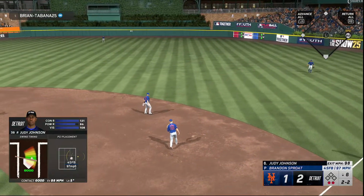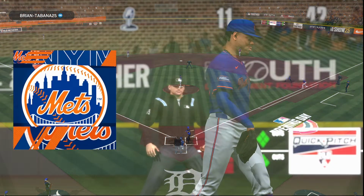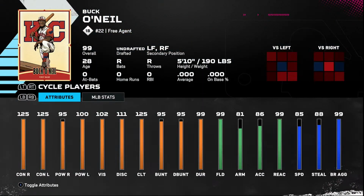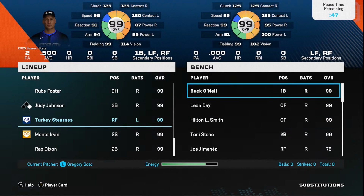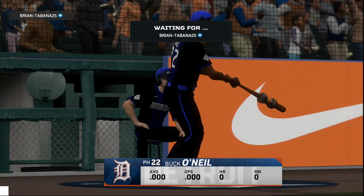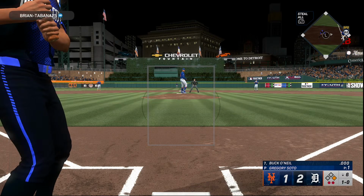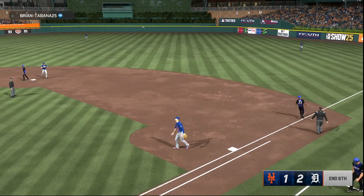Sneaks through, base hit. So a 2-out knock keeps the inning alive. And now, Turkey Stearns. Number 65, Gregory Soto. So now a pinch hitter, Buck O'Neil. Man, it must be nice to pull a superstar off your bench, huh? And the first pitch misses for ball 1. Ripped to short. Lindor on to first. Third out, and that ends the frame.